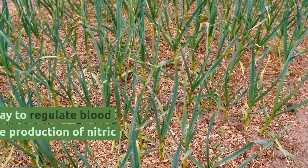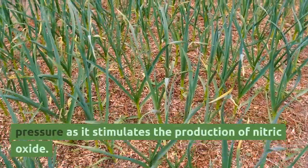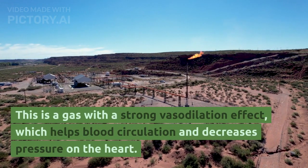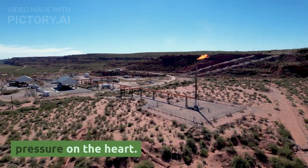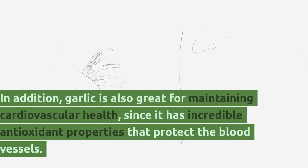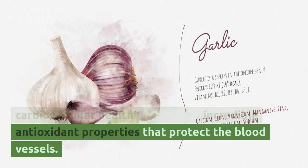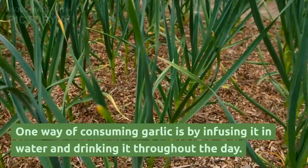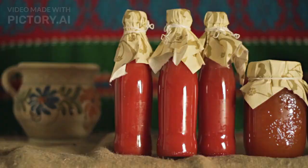Garlic water. Garlic water is a natural way to regulate blood pressure as it stimulates the production of nitric oxide. This is a gas with a strong vasodilation effect, which helps blood circulation and decreases pressure on the heart. In addition, garlic is also great for maintaining cardiovascular health, since it has incredible antioxidant properties that protect the blood vessels. One way of consuming garlic is by infusing it in water and drinking it throughout the day.